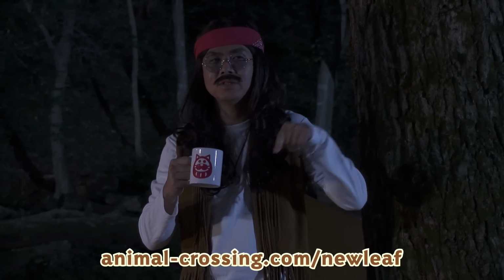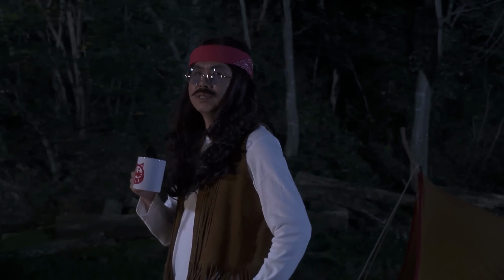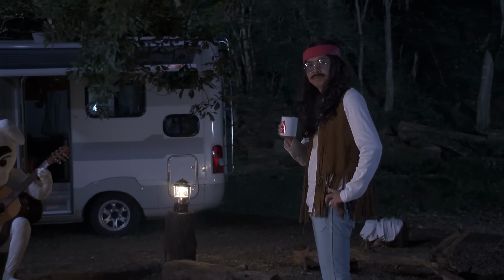Well, are we happy campers? I know I am. Oh, you can get more info at this website if you have one of those newfangled computers. Let's wrap things up with one last reveal. Here are the 50 long-lost villagers returning with their own new welcome amiibo cards and custom RVs.